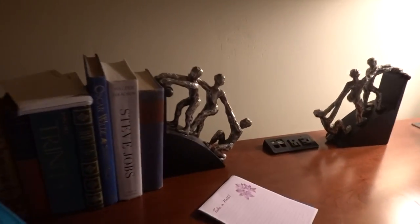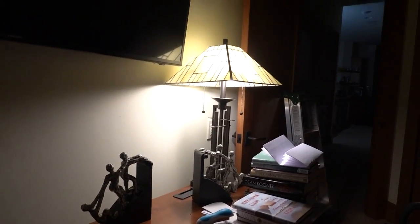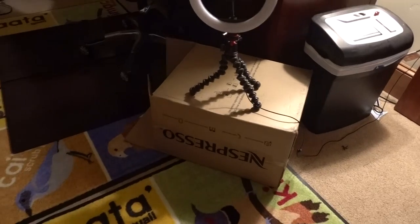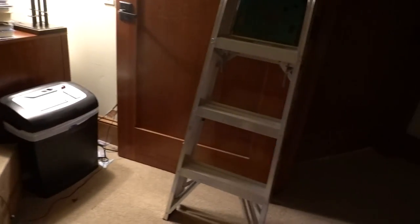But look at these lovely little... My mom had her own whole stack of books right here. And so I'd really like to put my own stacks of books and stuff like that. And then I've got... This is a box of books, literally. And I got a ring light situation. And look at that, a ladder.